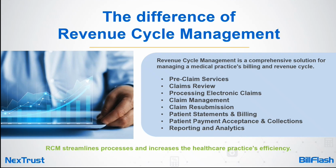And lastly, a good RCM provider is also going to provide reporting and analytics for you, which allows you to see what your most profitable procedures are, ways that you can improve the efficiency and effectiveness of the claims that are being submitted, and work with you to identify opportunities for additional revenue generation.